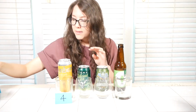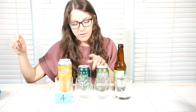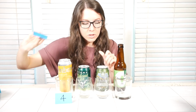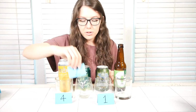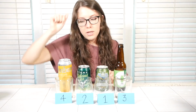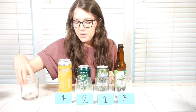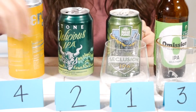And I had to rank them just by taste, not even thinking about what they are, because this was my favorite before I had this. So I would say number 1 would be New Planet's Seclusion IPA. Number 2, my old trusty Stone Delicious. Number 3, good old Omission. And Glutenberg's number 4. So let's see if I'm right. Glutenberg. And then this one.